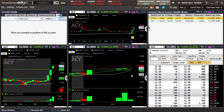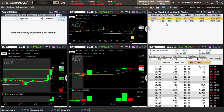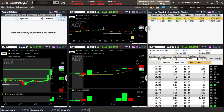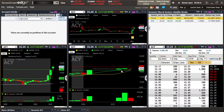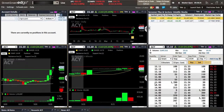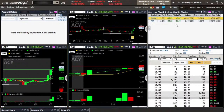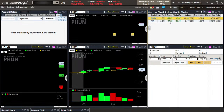Getting rejection right there. See if it'll give us some red. There's a lot of red. I don't like that stock. It's got to give a big pullback. Look at this 5-minute extension from the 12s all the way up. So I'm not too fond of that.